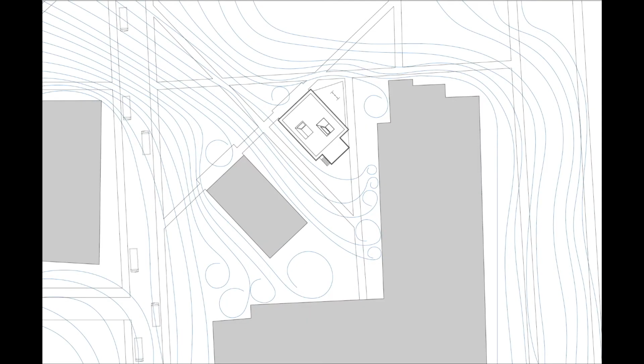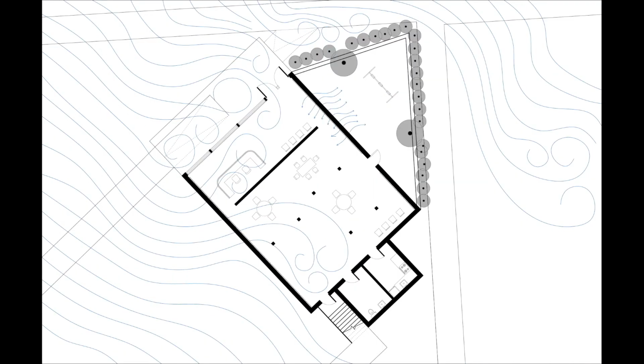Here we can see a site plan. We're just looking at how wind flow might navigate its way around the site, and we can see that our daycare is in a nice little alcove between the life sciences and the cafe. Here we have an actual plan looking at how that airflow then might make its way into the building. This is not taking into account the HVAC system.